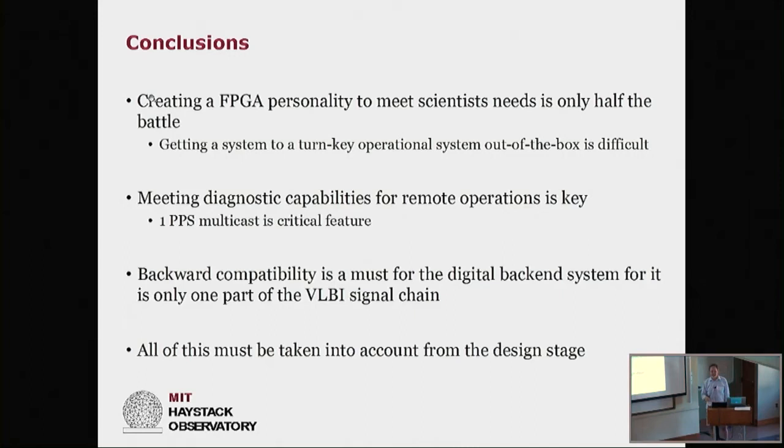Has to be backward compatible. Trying to get that involved from a design standpoint is very difficult. As you can tell, we had to change the GPIO boards. The whole signal chain had to change. All of this has to be taken into account before the design stage. As you can tell, the digital back end is only one part of the entire signal chain. So when we make a change, the ripple effect of that is quite large.